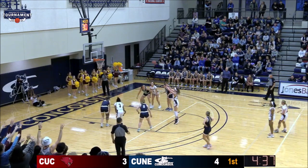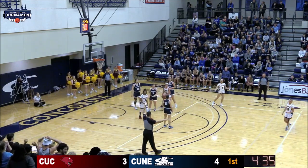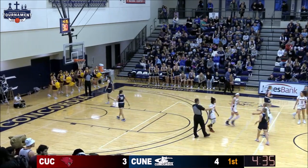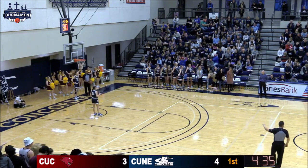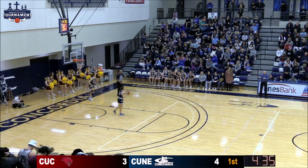Well, this still could tie it right here. And no good as well. Tips around, and what do we got here? Foul called on McGregor on the rebound after she missed the free throw. Shoot and chase off the free throw. It's over the back. That'll be her first foul on McGregor. Tasha Rushton checks out. Abby Creaser checks in for the Bulldogs.